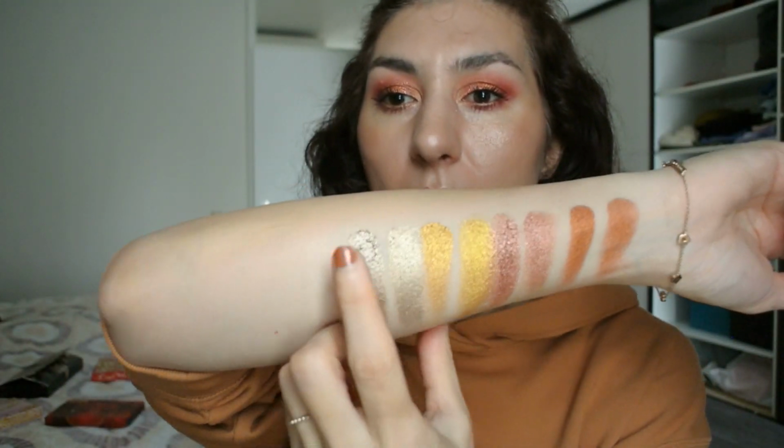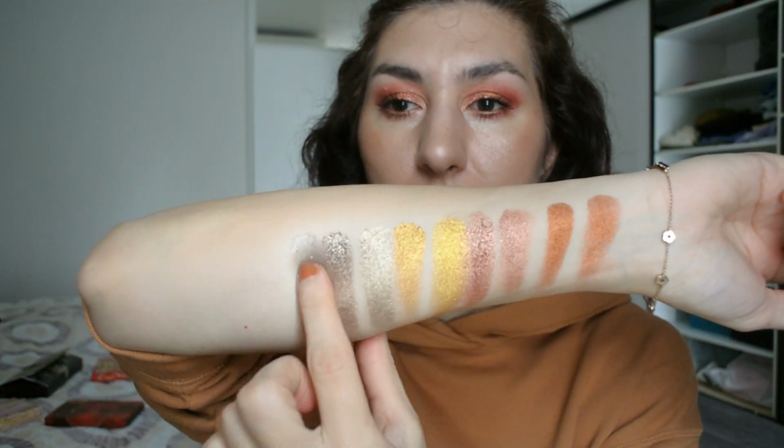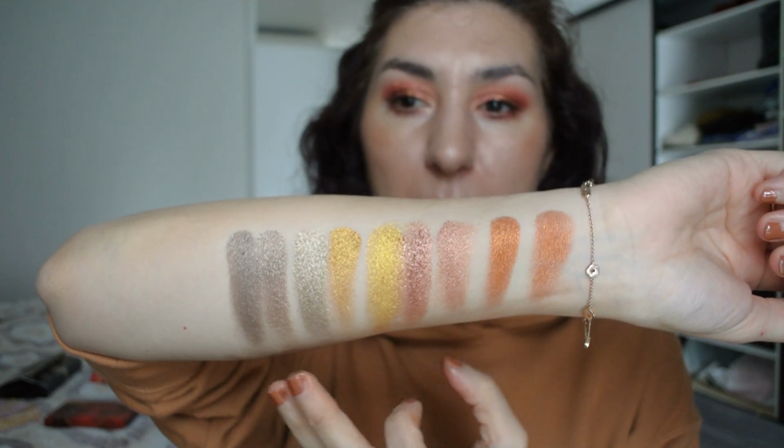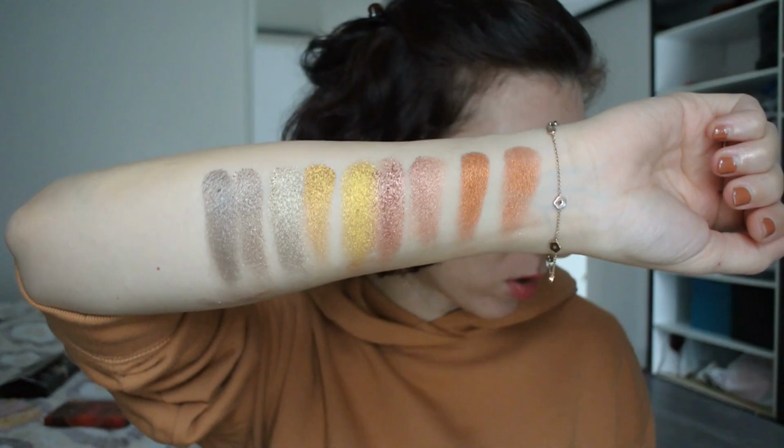So let's start off with this shade because I already have Palladium on my arm as it is. I don't think they're going to be very similar. I think this is probably even more cool toned, but let's find out. So this is the shade from Decadence. Yes, they're all neutral tones, but on the spectrum of warmth, this is the warmest one and this is the most cool toned one.